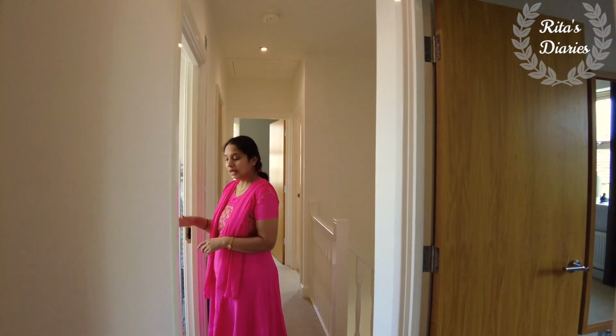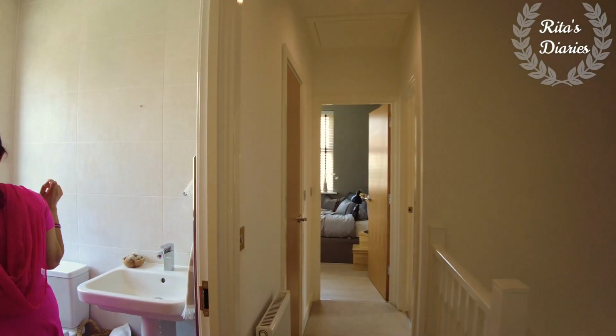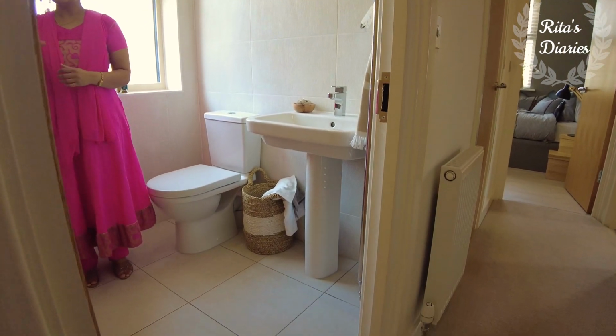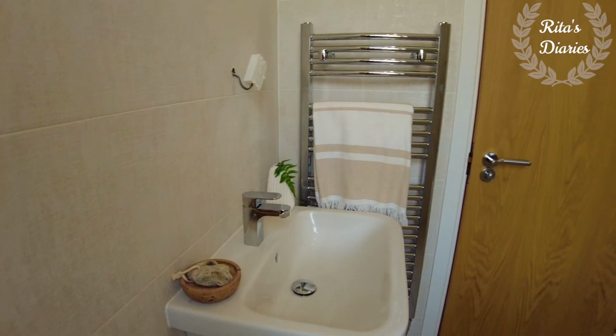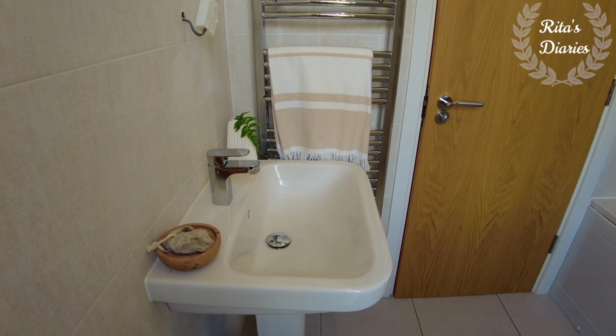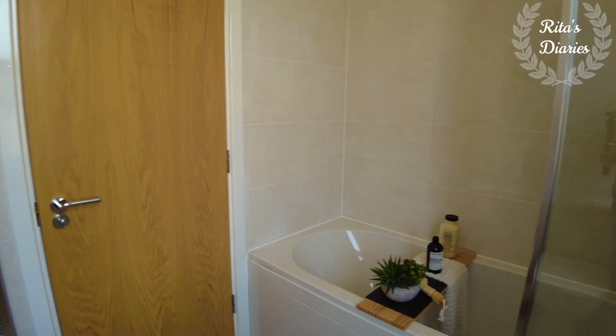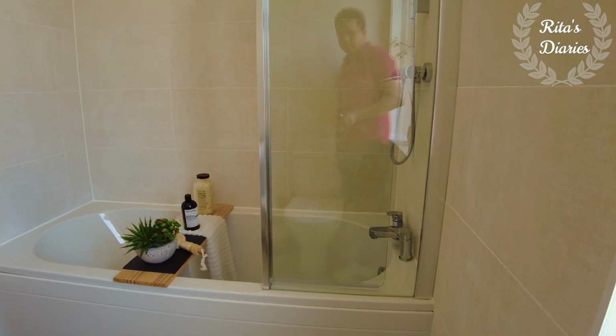So once you come out of this small bedroom, you'll find the common bathroom. This is the family bathroom on the first floor. You have the bathtub, wash basin and also the closet here. They also gave a window towards one side, so natural light and air movement is there.